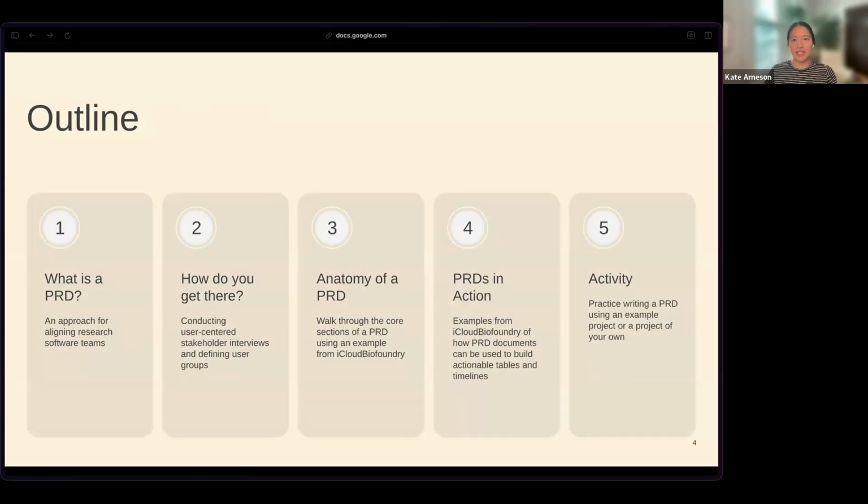So what I wanted to share in this session is one particular approach that we found helpful for aligning our research software teams around a central vision, and that is a product requirements document. We'll start with a brief overview of what a product requirements document, or PRD, is. From there, we'll move into how you might build one, leveraging some strategies from UX to help do this. Then we'll dive into an example of a PRD and some of the high-level sections, taking a look at some of the content that we developed for that iCloud BioFoundry project.